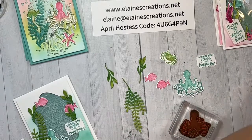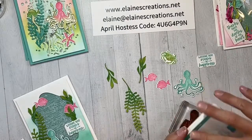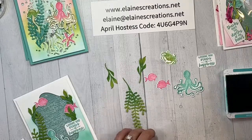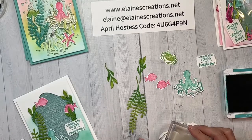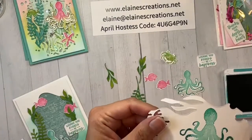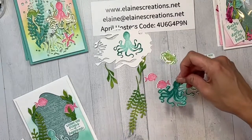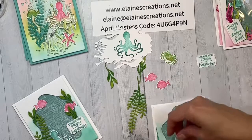Where's the Bermuda Bay sponge dauber? I don't see it. So the other option is to just roll the bottom of it. So I'm just gonna roll little tendrils in Bermuda Bay. So I don't know if you can see that they're darker. And then you can just stamp. And then you get this fun two-toned little octopus here. I also thought about maybe stamping just Bermuda Bay on Coastal Cabana. So you could do that as well, but I like this octopus.